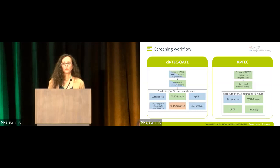So here we have a bit of our screening workflow for the OAT1 cells and the RPTEC. And we can see that each rectangle represents the location where that assay was performed. So for example, on the left-hand side, if we look at the OAT1 cells, Mehmet performed all of those that are highlighted in green, while folks at Radboud University, all of those in blue. And then at the University of Applied Sciences, those rectangles in red. So really a big collaborative effort.